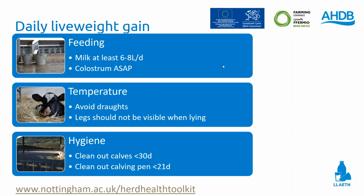Pneumonia similarly is really very costly and probably hits them a bit harder than scour in terms of growth rates and performance. Once they get things like pneumonia, they can have this lung damage and scarring sometimes for the rest of their lives, which really can knock their performance when they become heifers, in their first lactation.